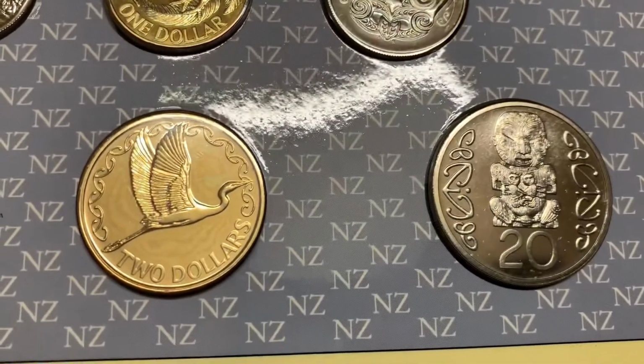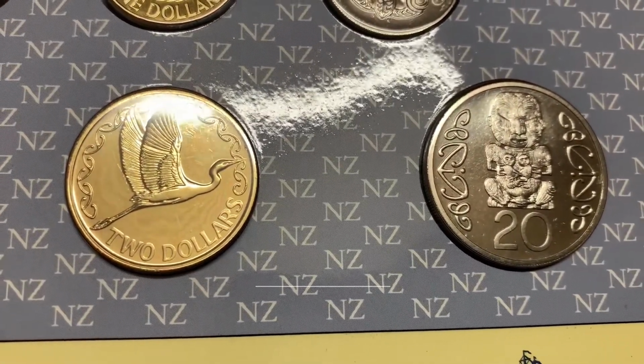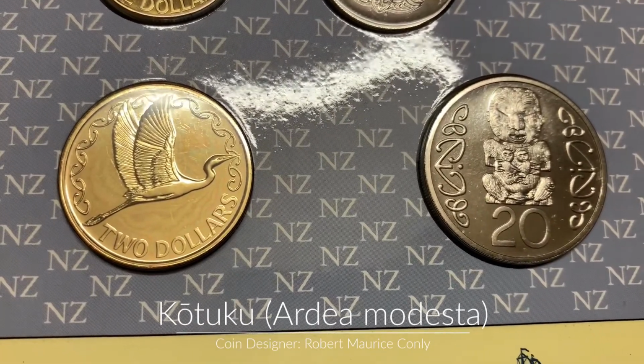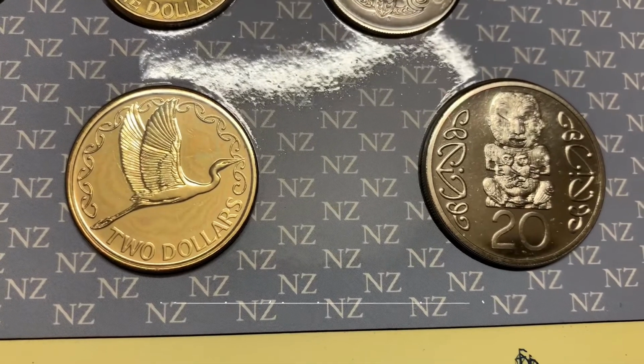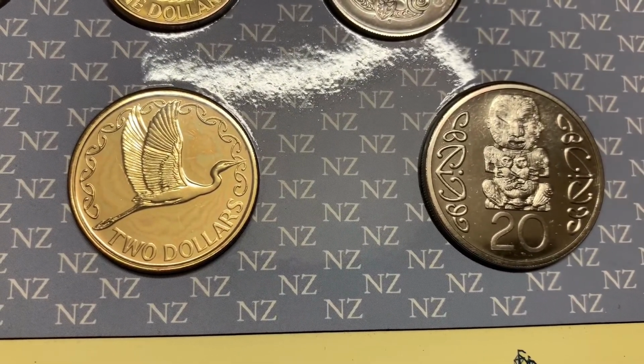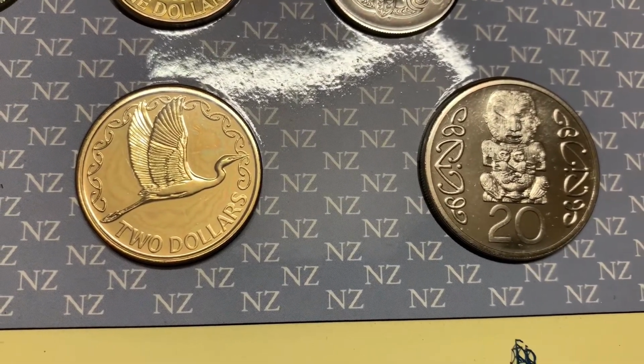The final coin in this set, the $2, features a white heron, the kotuku, in flight surrounded by a Maori motif. It is held in wide regard in Maori mythology because of its beauty and the purity of its white feathers. Like the tuatara, it is a protected species in New Zealand.